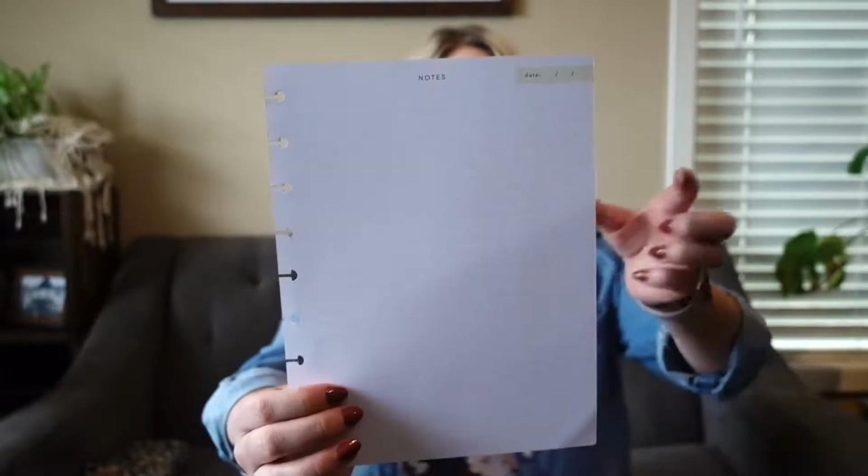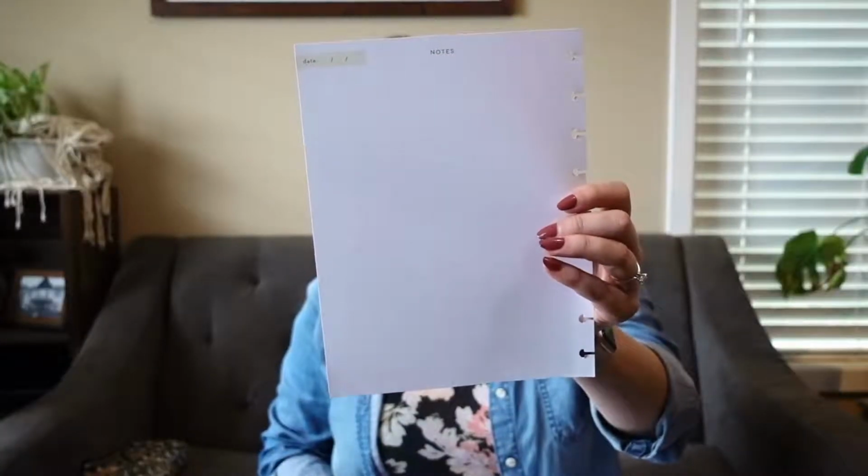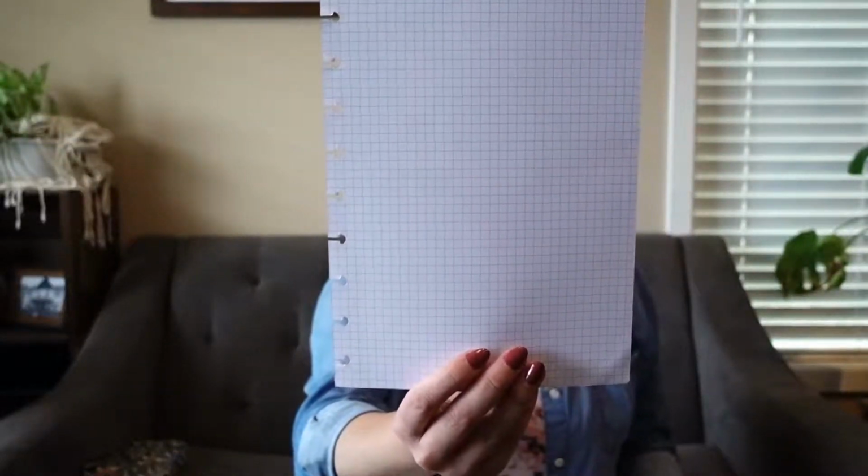But this is the note page. It's really useful. It just says notes at the top, and then you've got like a little date spot here, and then it's the same exact thing on the back. I'd want to say that's probably college ruled, would be my guess. And then the graph paper is just exactly what you would think it would look like. Graph paper on both sides.